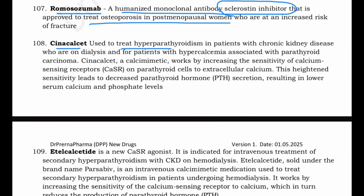Cinacalcet is used to treat hyperparathyroidism in patients with chronic kidney disease who are on dialysis, and for patients with hypercalcemia associated with parathyroid carcinoma. This basically works by increasing the sensitivity of calcium sensing receptors on parathyroid cells to extracellular calcium.